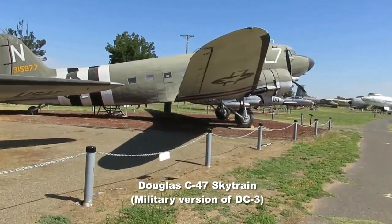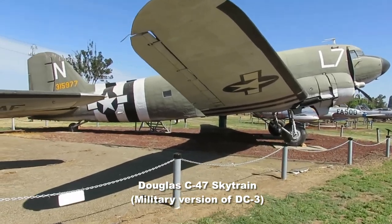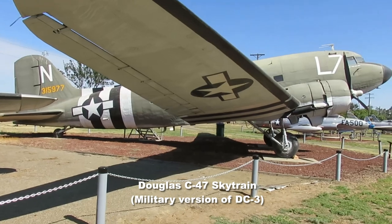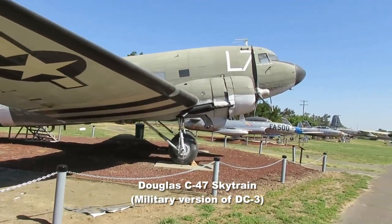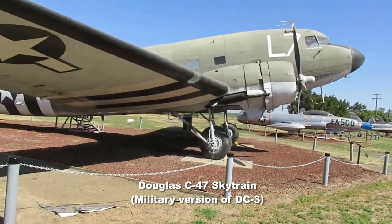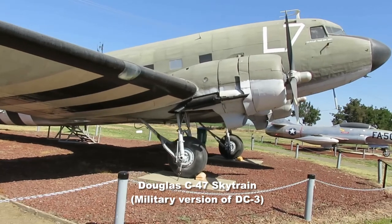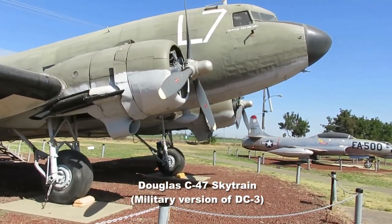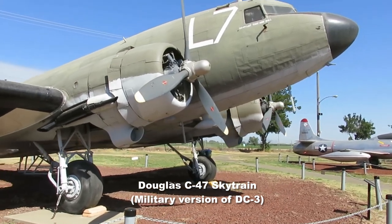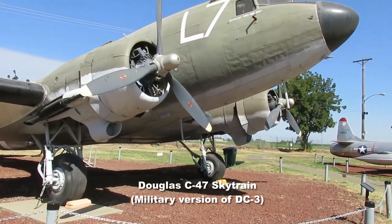And the Douglas C-47 Skytrain. Marked up here with the invasion stripes. So it's kind of marked for D-Day, I think. These were, of course, cargo and troop transport and medevac and a million other things.